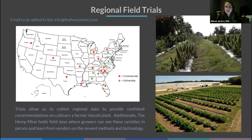By doing these field trials, we're really able to grasp how our varieties perform in different regions. This is everything from pest pressure to disease pressure, photoperiod response, et cetera. So, come out to the location that's closest to you and see how these plants perform for yourself.